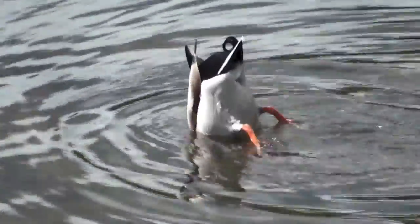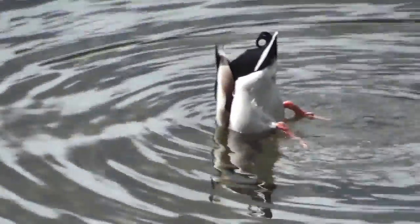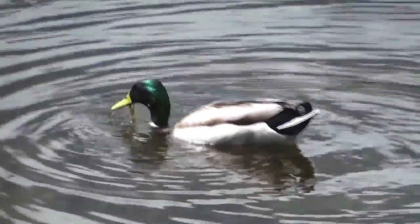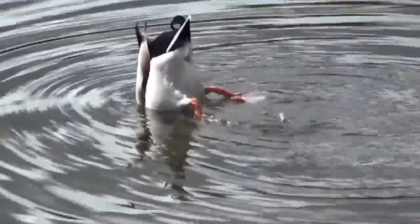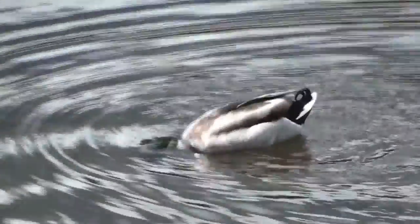Although there were a number of ducks in this loch, only this male mallard was close enough to video. There must be some tasty titbits in the loch. They often head dip or completely upend in the water, but rarely dive.